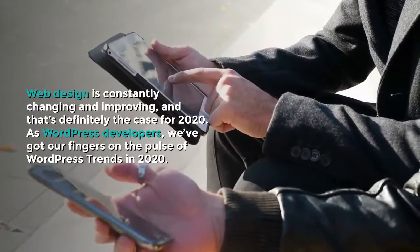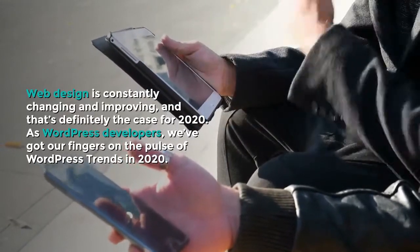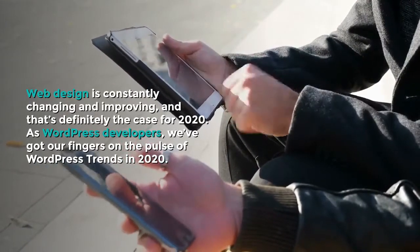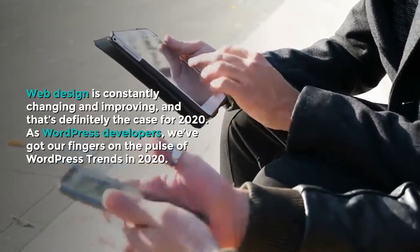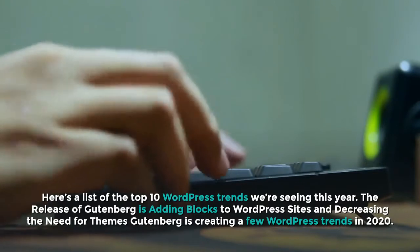WordPress design trends in 2020. Web design is constantly changing and improving, and that's definitely the case for 2020. As WordPress developers, we've got our fingers on the pulse of WordPress trends in 2020. Here's a list of the top 10 WordPress trends we're seeing this year.